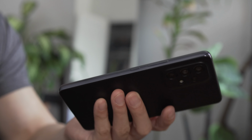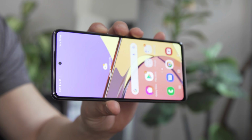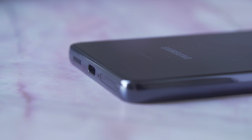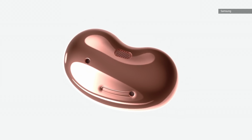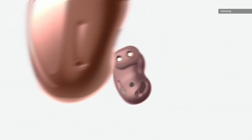Okay, let's move to what Samsung has changed, starting with the exterior of the phone. The company has shaved 0.3 millimeters off the A53 to make it 8.1 millimeters thick. At the same time, it has removed the headphone jack. As of this review, Samsung is offering a free set of Galaxy Buds Live when you buy the A53 through its website. So at least the company is helping ease the transition to wireless earbuds.